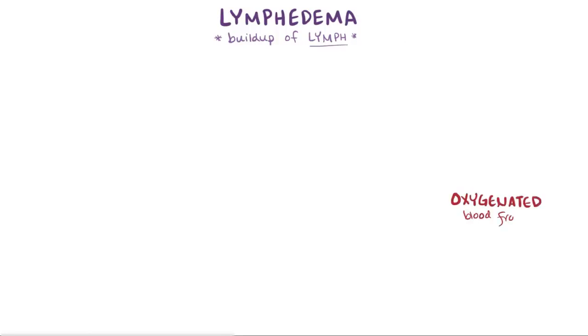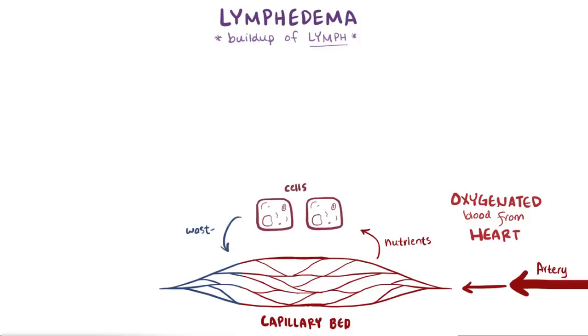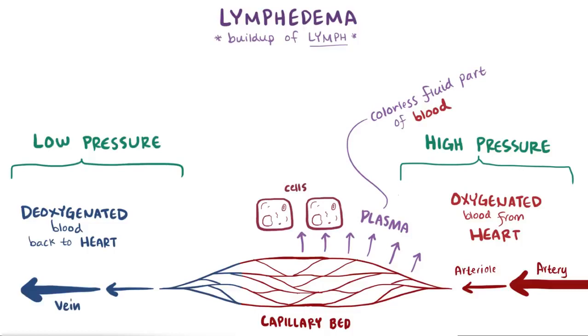So oxygenated blood gets sent from your heart to your tissues via arteries, which get smaller and smaller until they feed the capillary beds, which then provide nutrients to your cells, as well as pick up waste. And now deoxygenated blood feeds back into larger and larger veins, and goes back to the heart. Pressure on the arterial side is a lot higher than on the venous side, so as blood comes into the capillary bed from the smaller arteries called arterioles, the plasma, this colorless fluid part of the blood, is literally forced out into the interstitial space, the space between the cells.